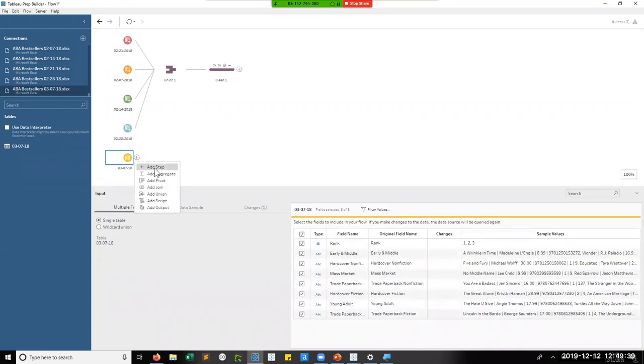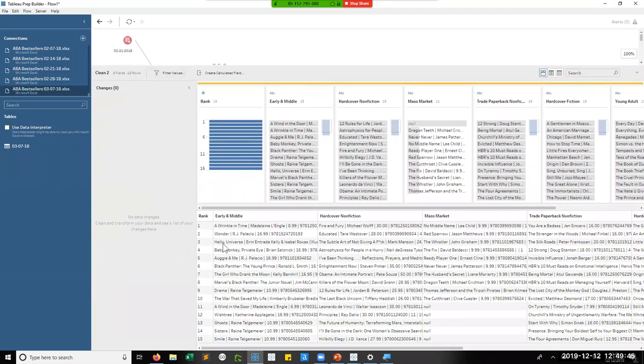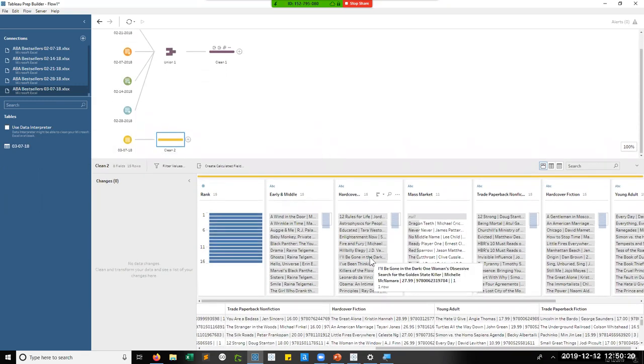Let's bring the cleaning step to actually see how the data looks. So if you look at it, you can see that it comes in one sheet, as we can see here in the connections pane on the left, in the tables section: there is only one table for this week. But this table has all the information in separate fields for each separate list of best-selling books. So that's not a very useful format to work with, because we can't really analyze the information in this format. So let's reshape this table and make it tall and slim rather than wide.